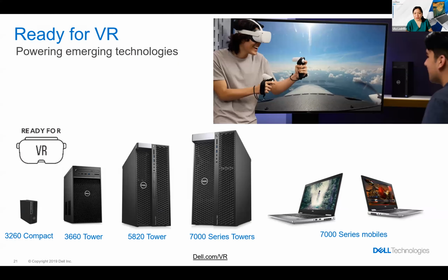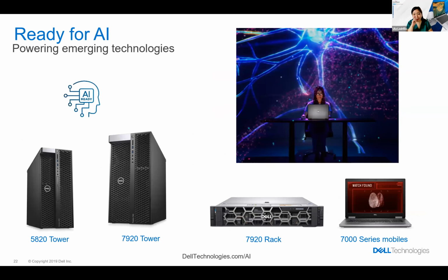Now, moving on with the emerging technologies, as I said, we have ready solutions. You can choose a compact form factor under the 3000 series, or even go to our most powerful tower, the 7000 series. But if you're into mobility, we have the 7000 mobile workstation, which can support your virtual reality applications. Okay, actually, we are the first to launch the 15-inch VR-ready mobile workstation. Very proud of that. And talking about AI, we are also the first into the AI scene. We have used our 5820 tower. So, yeah, these are the choices that you can have. It depends on what type of application you are using. But you can choose from 5000 to 7000 series across all platforms.